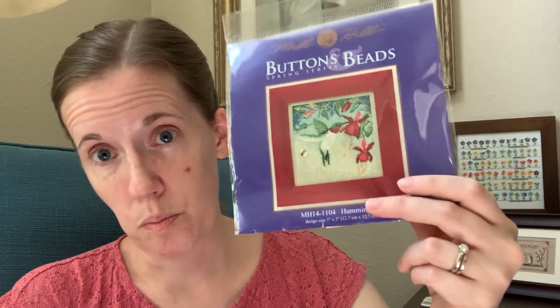So that's all my travel stitching for now. I also worked on my Mill Hill Monday hummingbird twice since I saw you last. This is the Buttons and Beads kit, just plain called Hummingbird. I want to eventually get 12 of these finished so I can swap them out in a frame, similar to how I have this framed, and another one in the other room for the Country Cottage Needleworks months. I want these up in my bedroom every month.